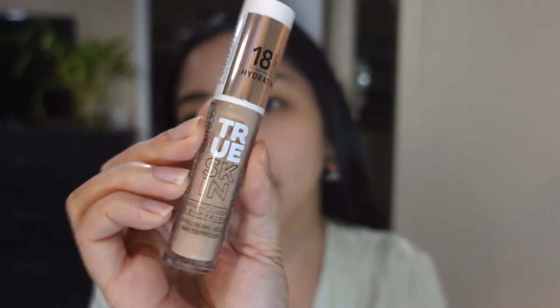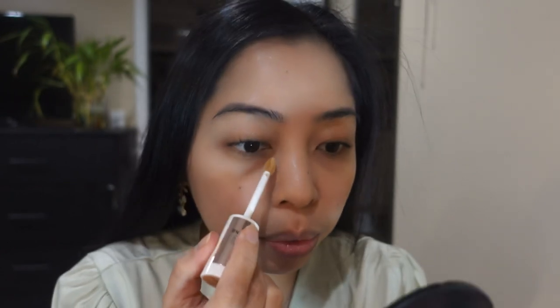And I actually also got myself a new sponge from the same brand, e.l.f. So I'm going to use that to further blend the foundation. I like this foundation. It doesn't feel tacky or sticky. Next, I am going to use the Catrice True Skin High Cover Concealer, which also has hyaluronic acid. So I am only going to put some here.